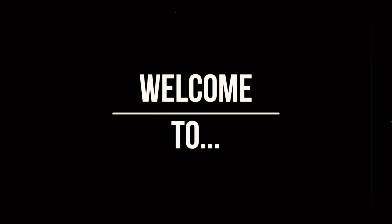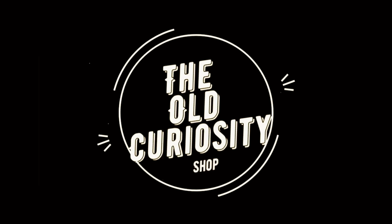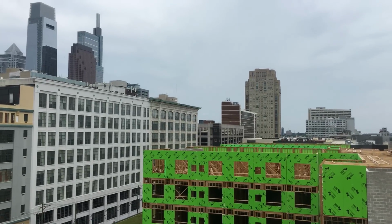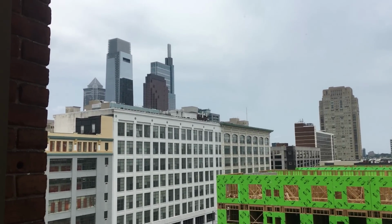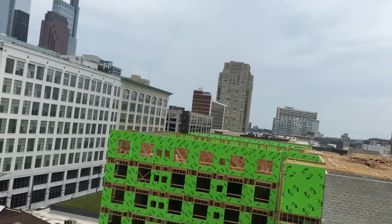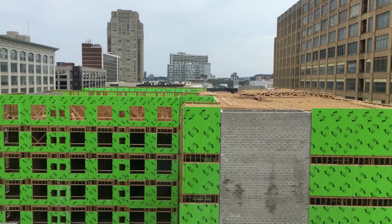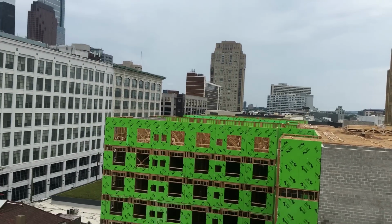There's an old curiosity shop. Every once in a while I go by there for the fond recollections that lie there in that old curiosity shop. And welcome to an overcast Saturday afternoon in Philadelphia, looking outside of my living room window. And boy, they are about to put the rooftop on that building that's as high as it's going to go.